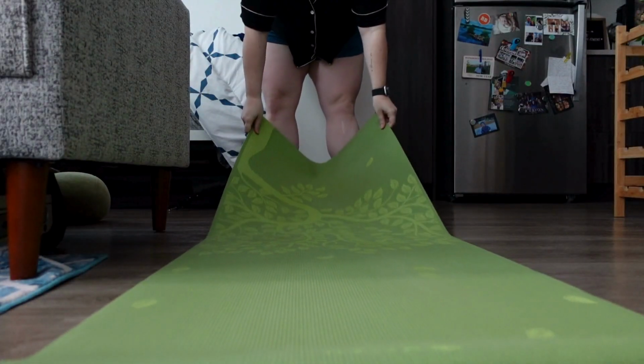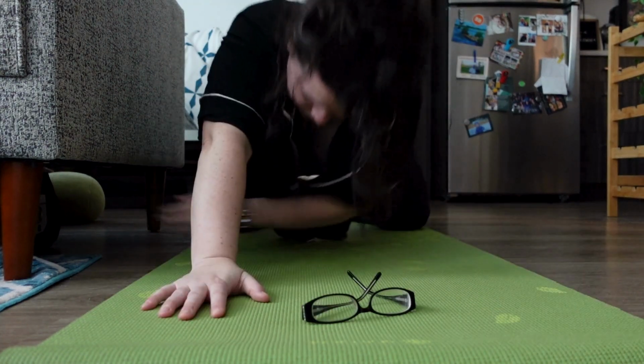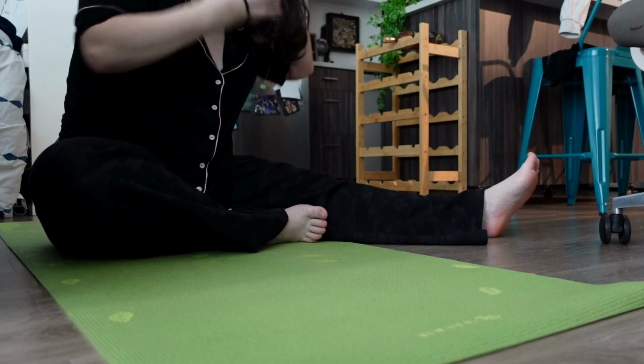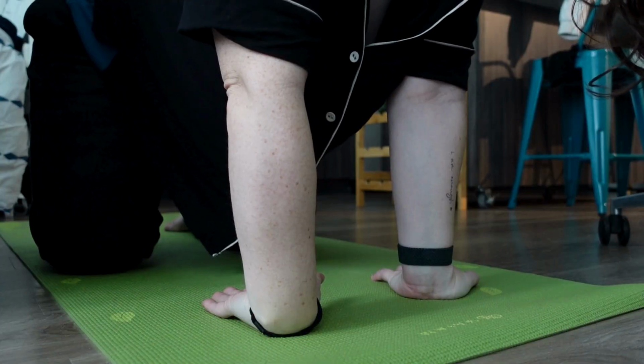I am very injury prone, and I'm also in my mid-30s. So I need some mobility and some stretching in the morning, and this is one of the big ways that I do it. I do some stretching, and then I've been recently integrating foam rolling.